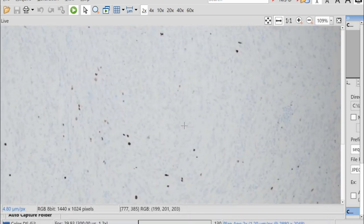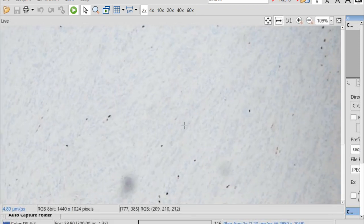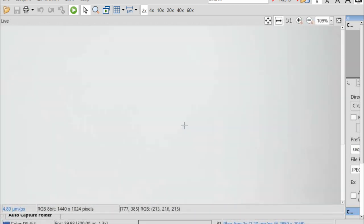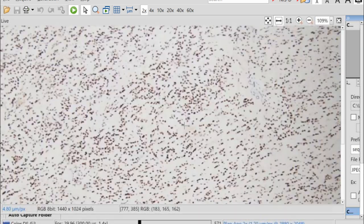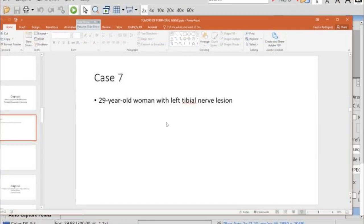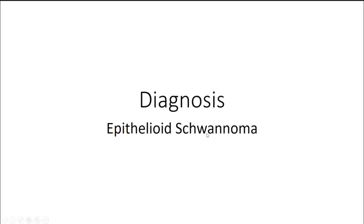Ki67 is relatively low. So you have a slight morphology that you can interpret in part as epithelioidy, but low proliferation, and uniform S100 positivity. This is INI1, also another marker that is preserved. We use it for certain differential diagnoses. So we felt that overall this was consistent with an epithelioid schwannoma.